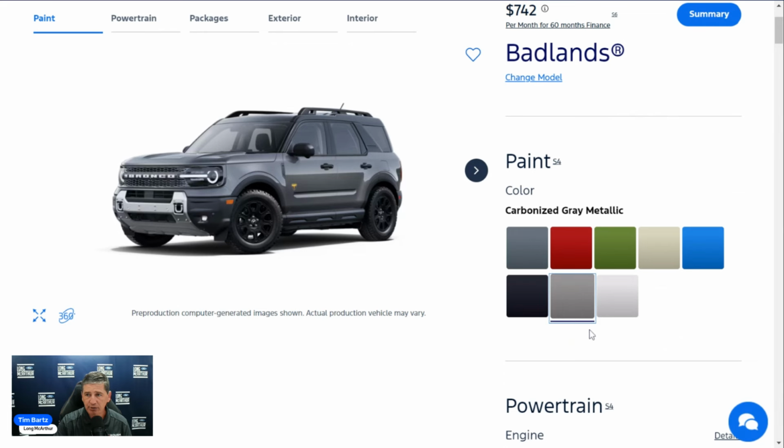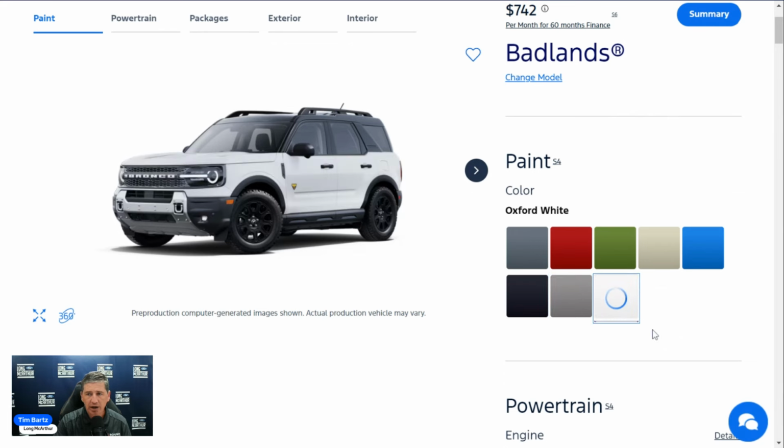Carbonized Gray, also returning from last year. And Oxford White. One color you will not see is Cactus Gray. So we had 3 colors that were discontinued, and to replace them, but Cactus Gray was not replaced. So there you go. There's all that for the Badlands.